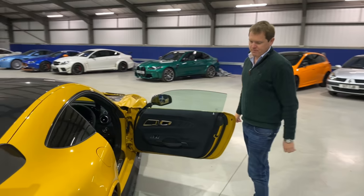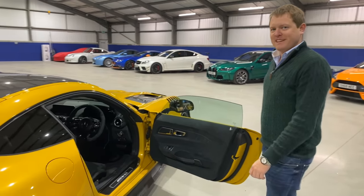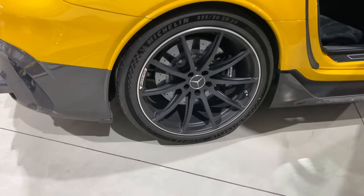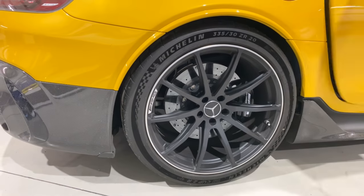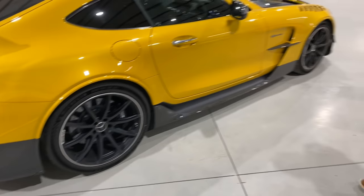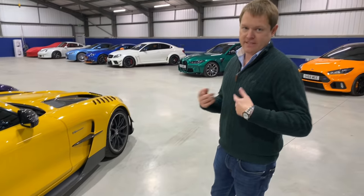The only problem, Cup 2 R tyres need temperature. On cold winter's days, they're not really that good. You need to get some heat into them, and it's impossible on the road. You need to properly be on track, and even then, it takes a few laps.